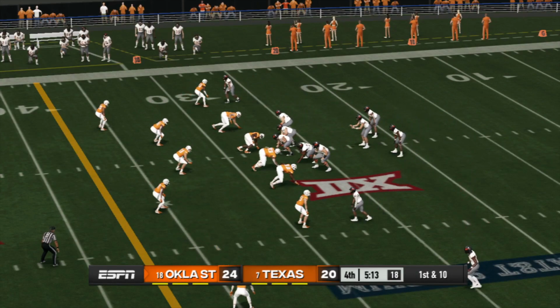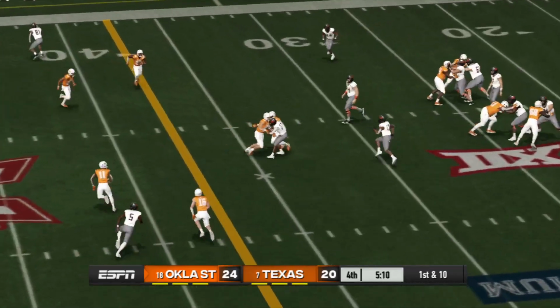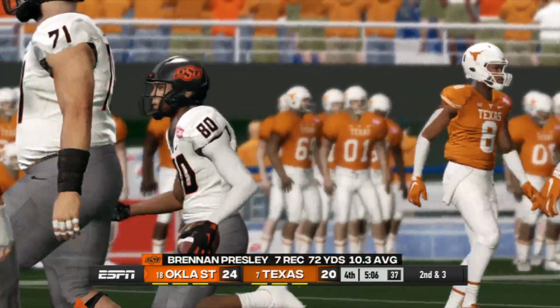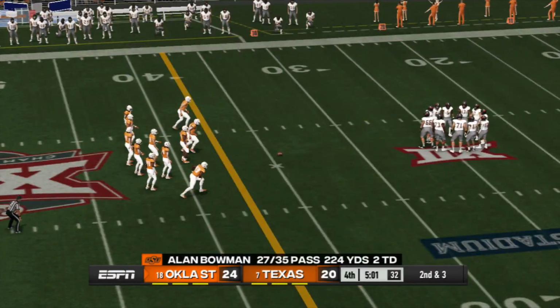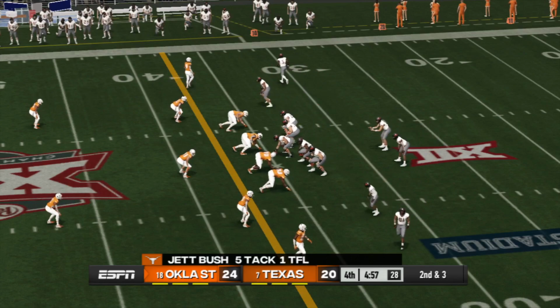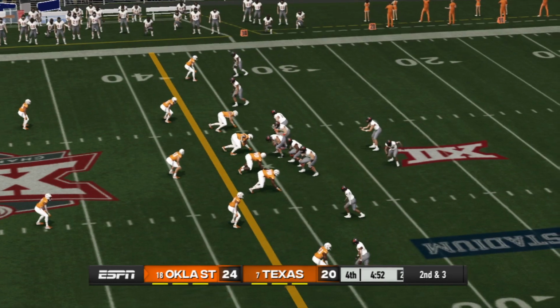Well, it's one thing to have speed. It's another thing to have an idea of what you're doing and how to attack. Right now, these wide receivers clearly have done an outstanding job in being able to make their reads and getting out of their breaks, and the quarterback put the ball right on the money. Second down, and they're going to need about 3 yards to pick up the first down. Oklahoma State is up four.